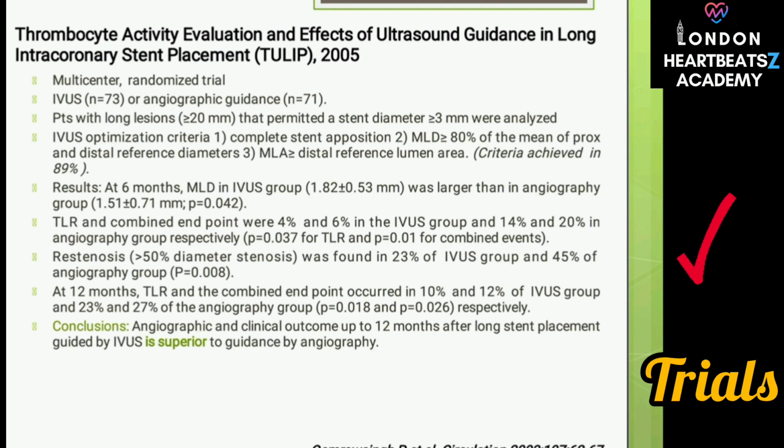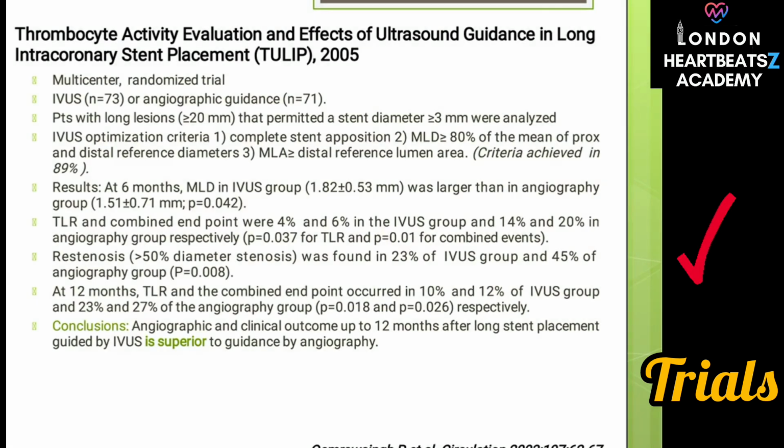Correct. The authors concluded that IVUS guidance was indeed superior to angiography guidance for the placement of long coronary stents, leading to better angiographic and clinical outcomes up to 1 year. That strongly suggests that in more complex situations, such as the treatment of long coronary lesions, IVUS guidance may offer a greater advantage over relying solely on angiography.